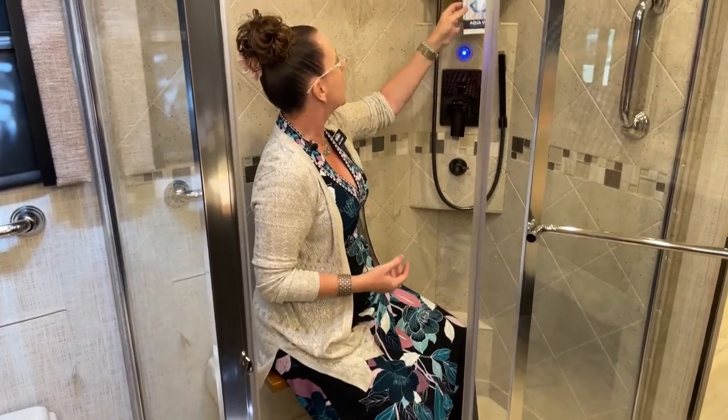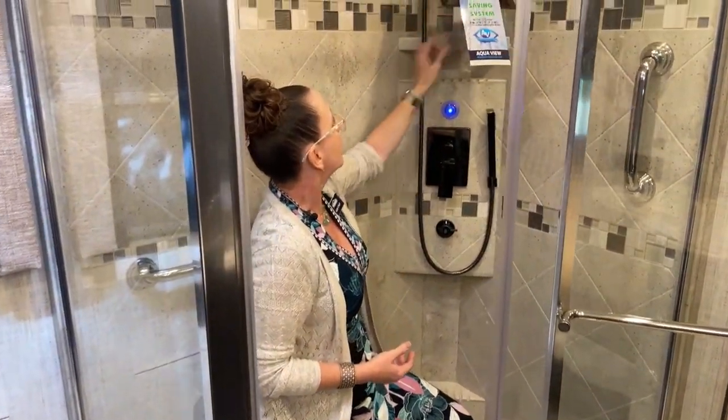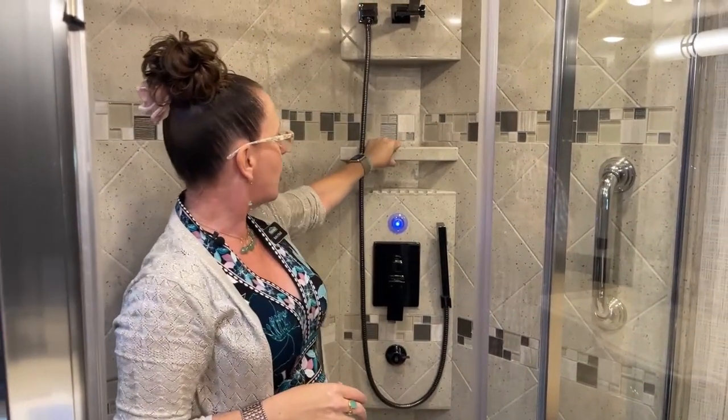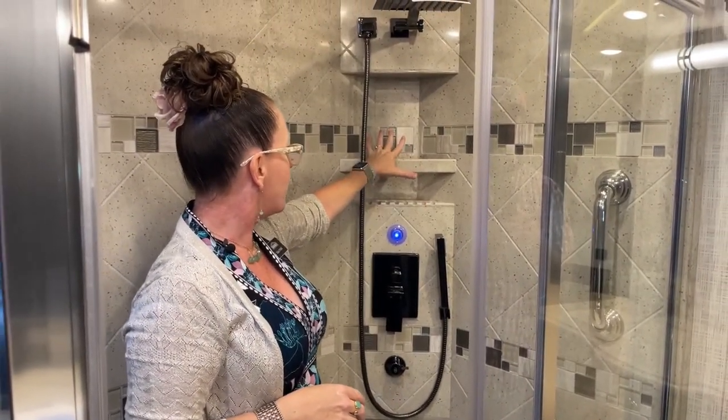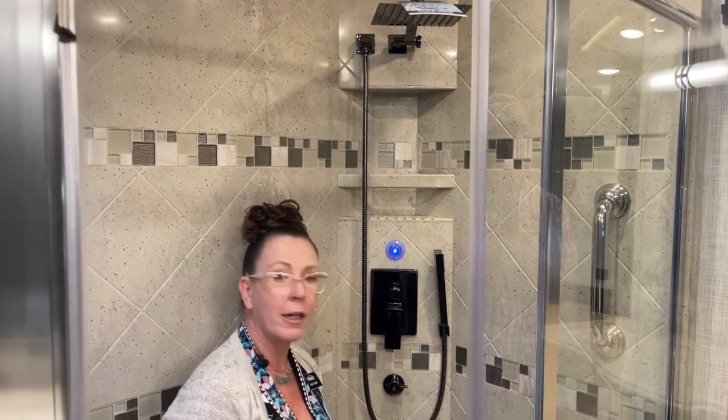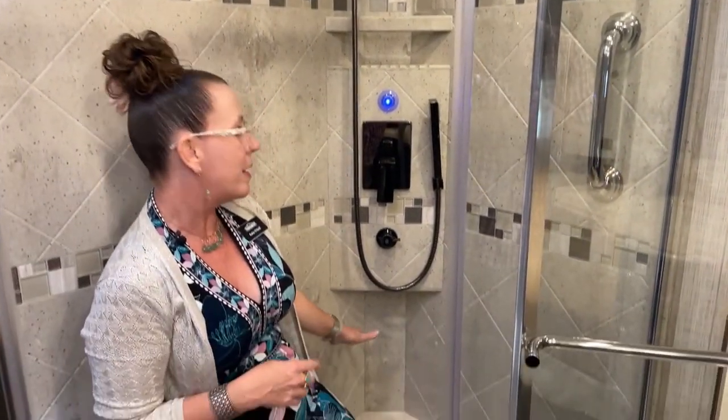And then some other features that I really like are, I really like the fact that we have this great, I'll just put this up for us, Jody. We've got this great shelf here where we can keep our shampoo and conditioner, and it's not going to fall out while we're in motion. We also have another one down here for a soap dish, maybe his and hers shelves.